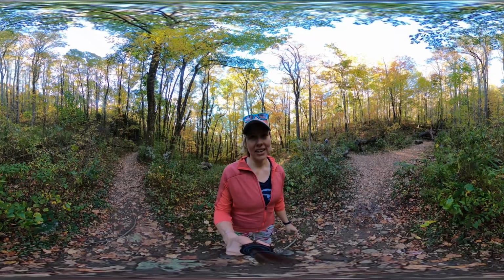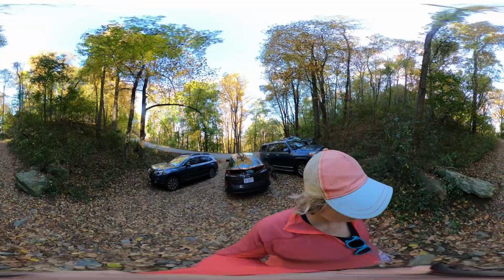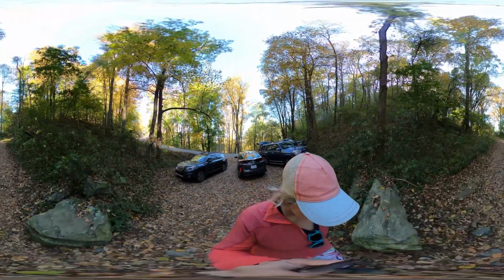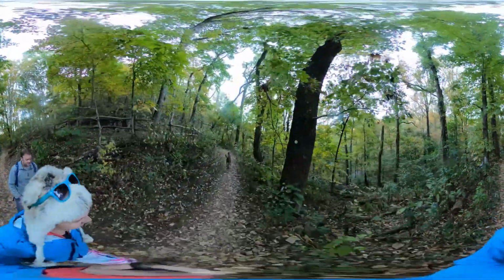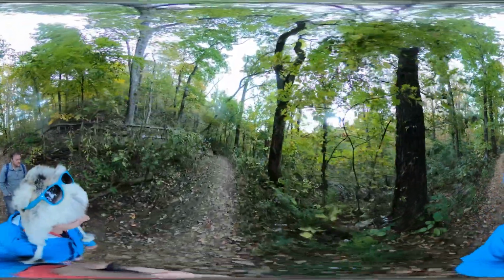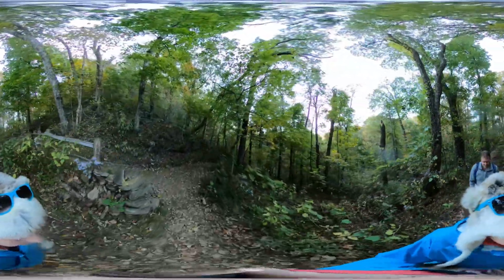Today we're at Rattlesnake Lodge. Note here that parking is pretty limited. There are a few spaces at the trailhead and a few spaces on the side of the road, both before and after this trailhead. Just make sure you don't park in the road or block any other cars from getting out.